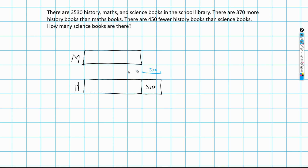Okay, now what? Well, we've got maths, we've got history. What about science? Now you have to be careful, this is a tricky way to word it, isn't it? There are 450 fewer history books than science books. So there are fewer history books. The science books are bigger. The block for that is bigger.